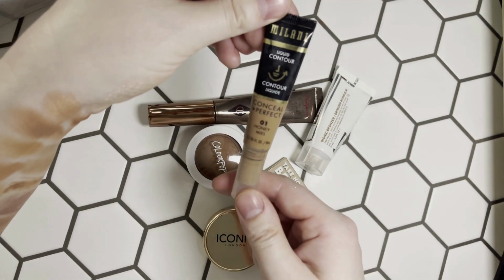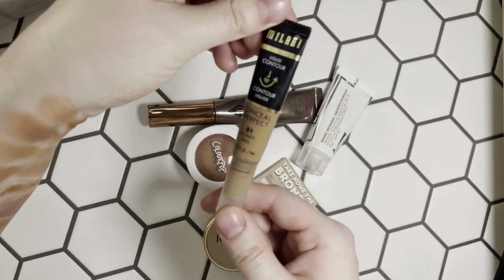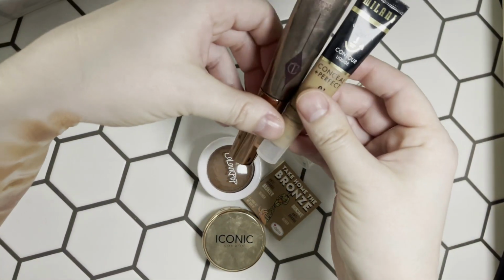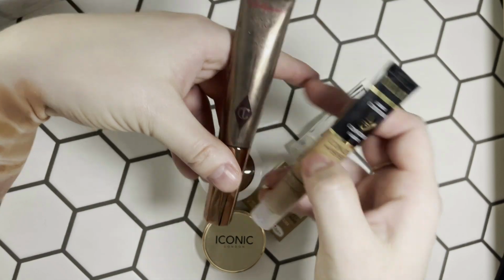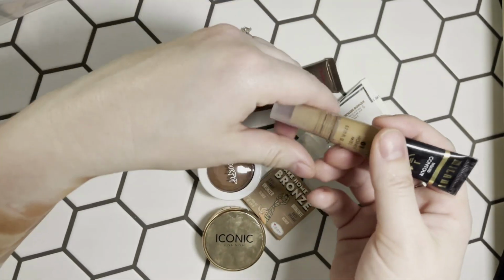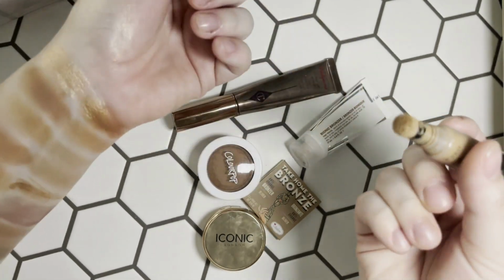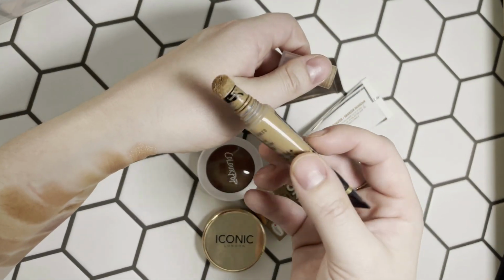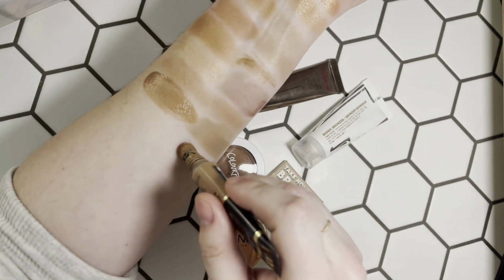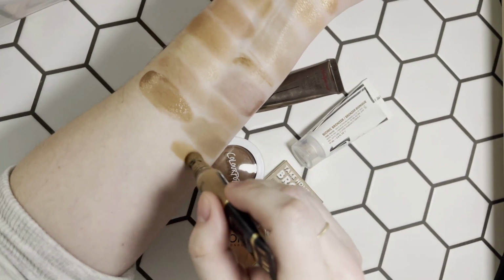Let's see. I know I'm going to be keeping this one because this is relatively new. This is the Milani Liquid Contour. I have mine in 01 Honey. This is, I think, supposed to be a quote unquote dupe for this one, but the shade is not nearly as similar, but it does have the same kind of poof ball applicator and squeeze tube, all that kind of stuff. So I think that was their take on it.